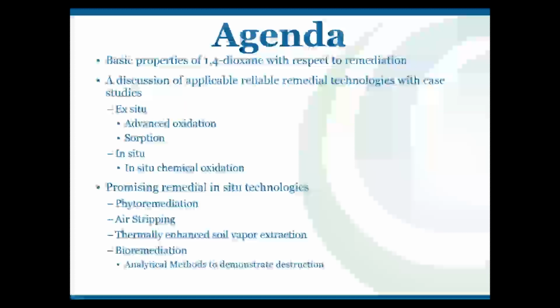The agenda, basically, we'll talk a little about the properties of dioxane with respect to remediation, and then we'll get into the discussion of the remedial technologies themselves with a number of case studies. We're first going to touch on some of the more reliable or proven technologies, and those tend to be ex-situ, advanced oxidation, some absorption, and some in-situ applications. And then we'll discuss some of what I'm terming promising in-situ remedial technologies. Doesn't make them any less applicable, but there just aren't as many applications that have been done in the real world as yet.